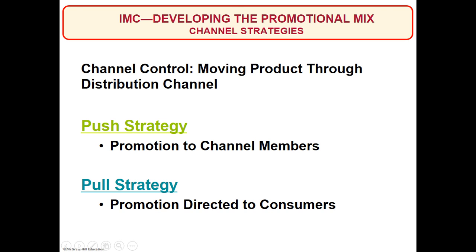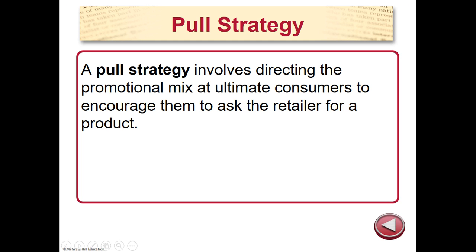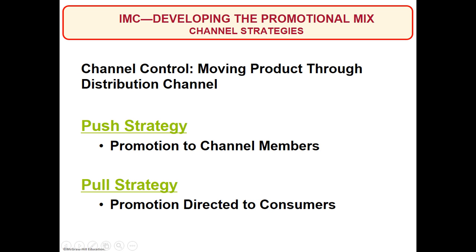And pull strategy involves directing the promotional mix at ultimate consumers to encourage them to ask the retailers for a product. You reach out to the consumers and get them to go to the store, to demand or to look for the product. That's called the pull strategy. Promotion direct to consumers. Again, push channels, pull consumers.